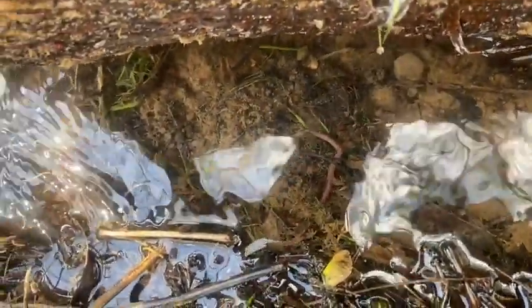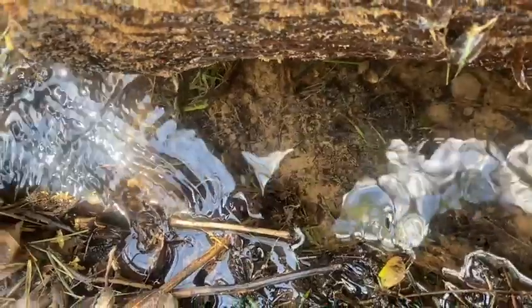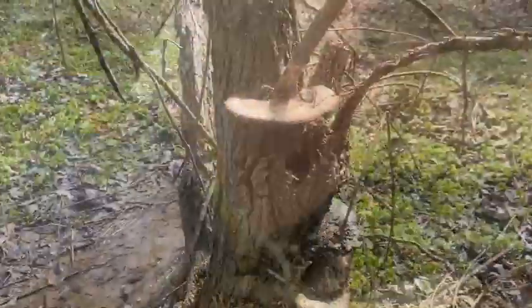Oh, and would you look at that? When I rolled this log over, I found this worm. Would you look at that? That's pretty cool. Let's see if we can see anything else under here. Remember, whenever you roll up a log like that, you always want to put it back. Oh, wow, look at these guys.